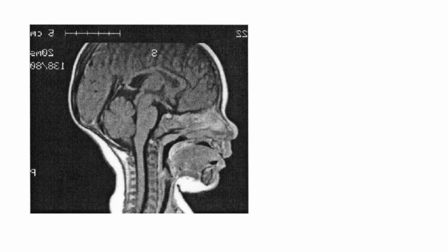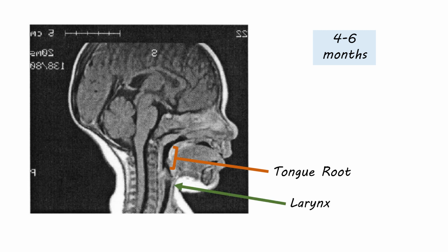But once you get to be about 4 to 6 months old, your tongue root is starting to develop. So look at that. That's a lovely little tongue root. This child is actually 7 months old in this image. But you can see that that tongue root is starting to develop. So you're getting some increased tongue mobility by the time you're 4 to 6 months old.